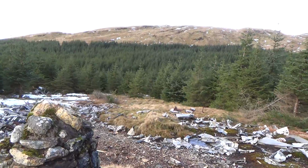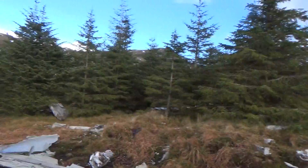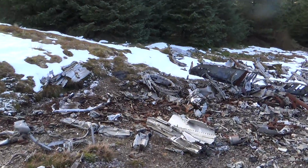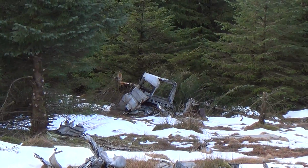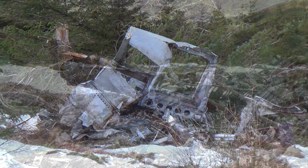It's nearly 70 years old, but you do have undercarriage there, bits of wing. There's that window maybe, but all the way down the bottom, which is just the most striking thing I've ever seen on the hill, I think, is that.